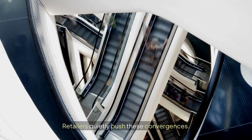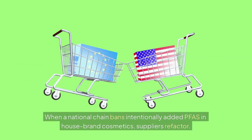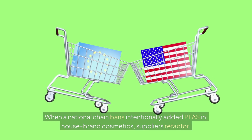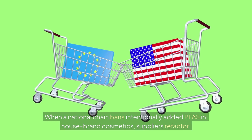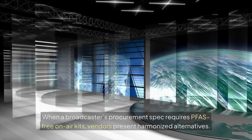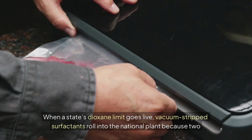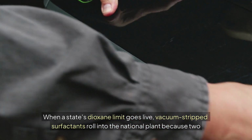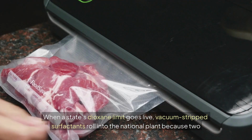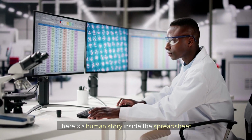Retailers quietly push these convergences. When a national chain bans intentionally added PFAS in house brand cosmetics, suppliers refactor. When a broadcaster's procurement spec requires PFAS-free on-air kits, vendors present harmonized alternatives. When a state's dioxane limit goes live, vacuum strip surfactants roll into the national plan because two detergent trains cost more than one. There's a human story inside the spreadsheet.